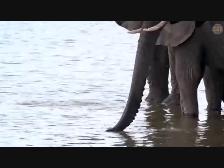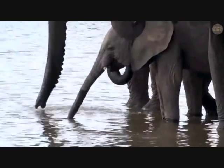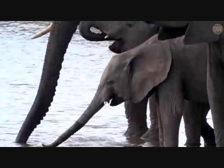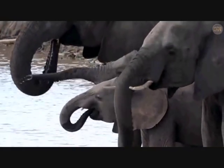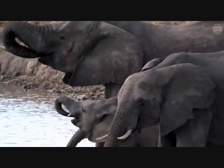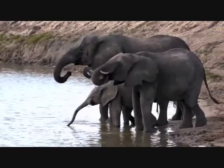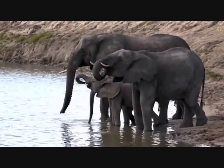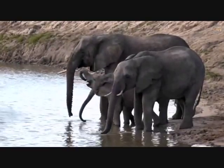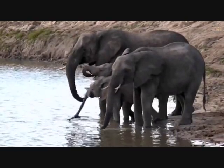Just as we were about to leave, these chaps came down for a drink, and it is very beautiful scenery-wise, and also just nice behavior to witness. Elephants drinking is a very calming experience, for me at least. It's a little bit chilly, but I'm hoping that they want to go for a swim. I think we might even be able to hear them sucking up the water and spitting it in their mouths.